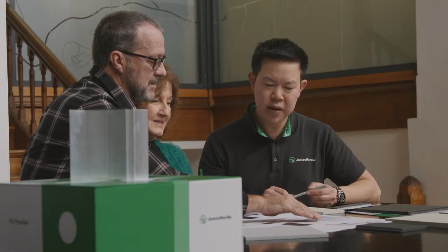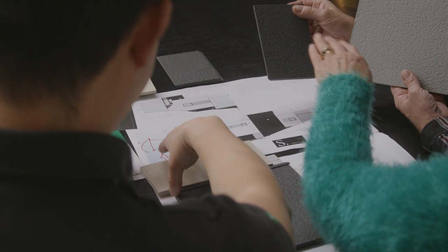The original cladding was going to be a plain finish, and then it was going to have a ripple finish paint installed over the top. And James Hardie had brought out this new product, which was the ripple finish straight away.